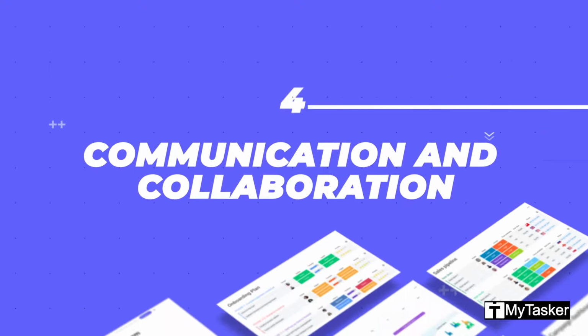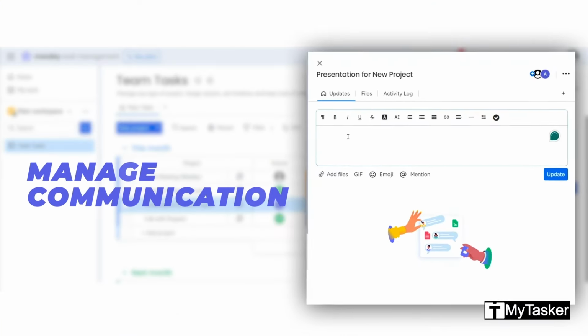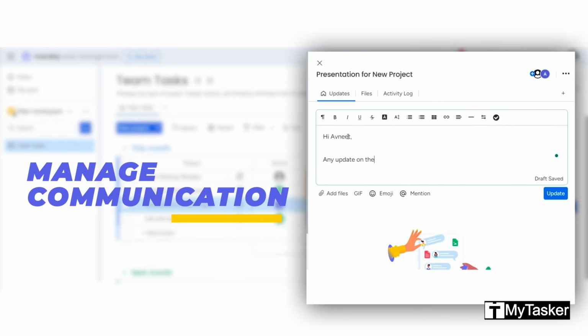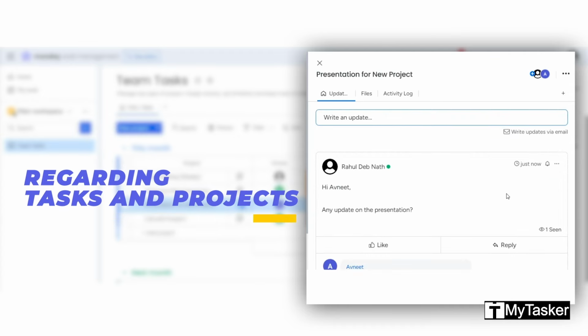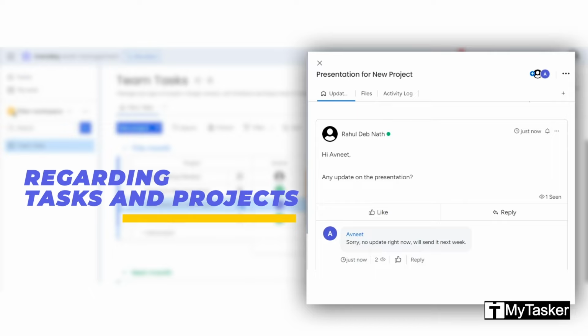Number 4. Communication and collaboration. VAs can manage communication within monday.com by sending messages and updates to your team members regarding tasks and various projects that they are handling at a certain point in time.